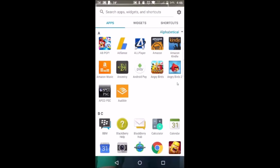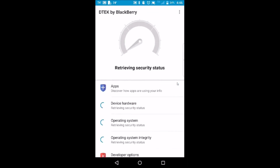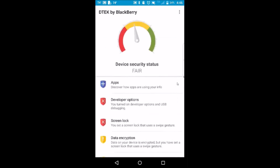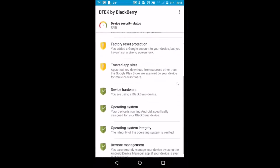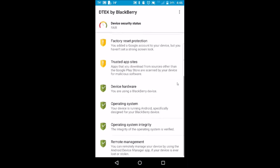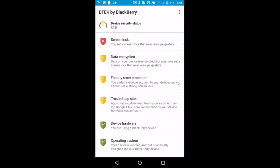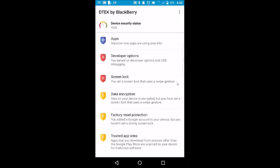So we'll scroll through. We'll start at the top here. Look for all the Blackberry. Detect by Blackberry. Detects your security status of your phone. You go through, see, we're fair right now, unfortunately. Tells you you're using a BlackBerry device that's running Android, specifically designed for this device. Everything's running good. I do have apps that did not come from Google Play, so that, according to BlackBerry, makes the phone a little less secure. I do have this set up for developer options, so the phone doesn't like that. That's why it's kind of slow.